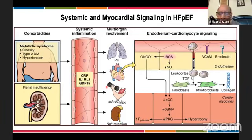So when they involve multiple organs, there are certain endothelial cardiomyocyte signaling systems which are very common. I'm not going to detail them. Ultimately, within different signaling systems inside the endothelium and myocytes, they go to the fibroblasts. They affect the fibroblasts, myofibroblasts are giving collagen, and ultimately they develop hypertrophy and stiffness.